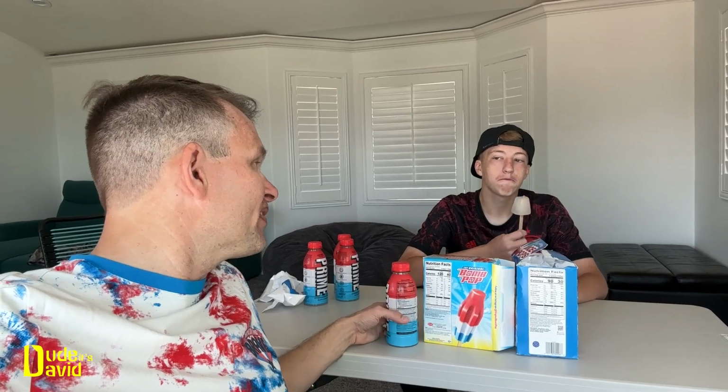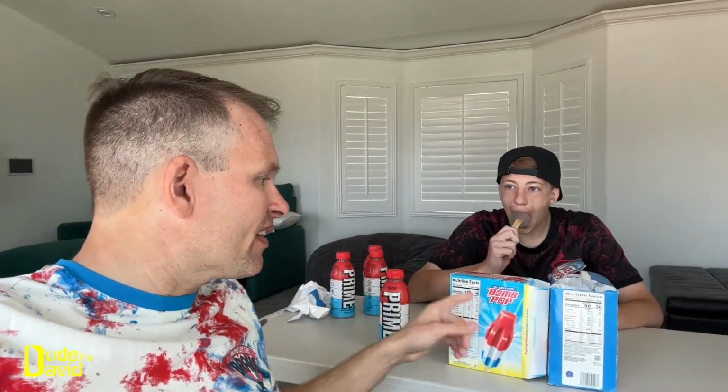Now, to be fair, maybe you do want the watered down popsicle because it's only 30 calories instead of 40 calories. We don't want kids eating too much sugar nowadays, right? And to add one more thing about the sugar comparison, Prime's only 20 calories, so you could drink a whole bottle of Prime and there'd be fewer calories in that tiny little popsicle right there.